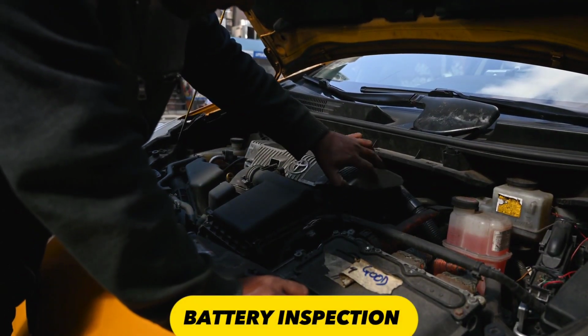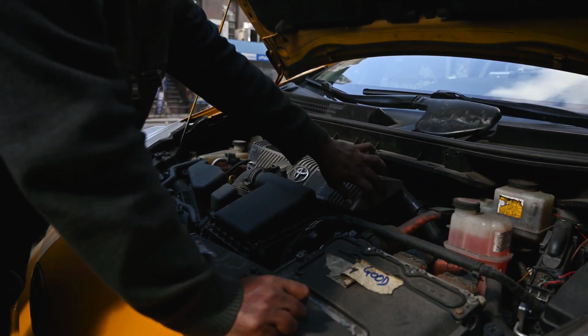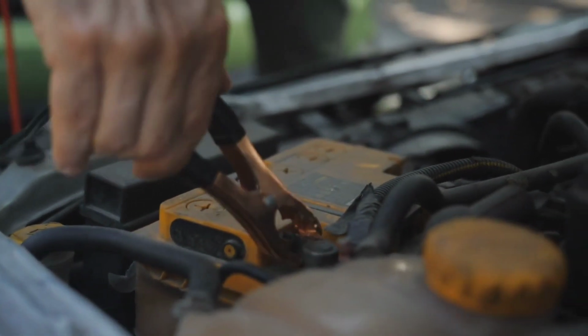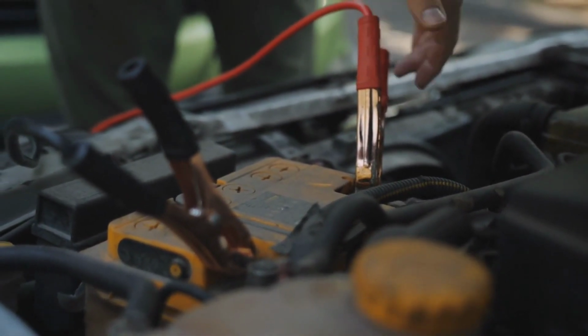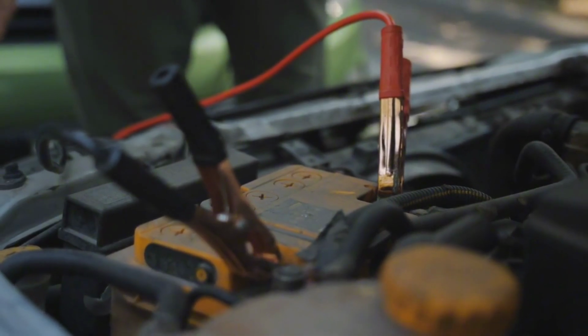Battery inspection. Cold weather can be harsh on your car's battery. Check the battery's health and replace it if it's old or showing signs of weakness. Keep jumper cables in your trunk as a precaution.